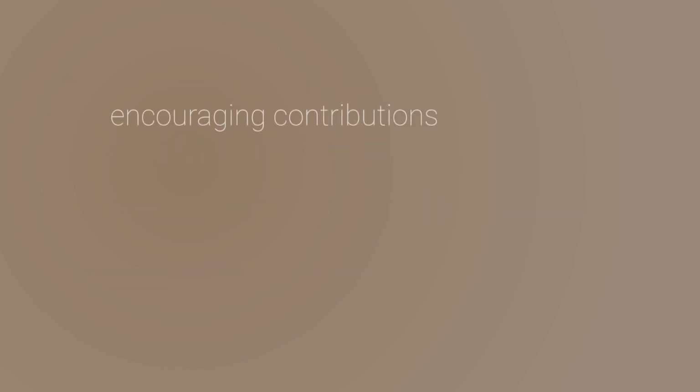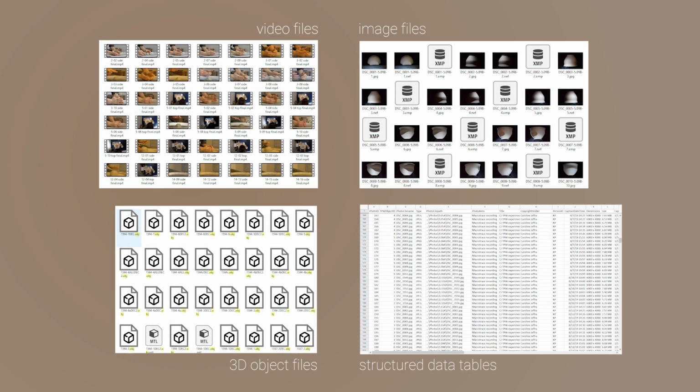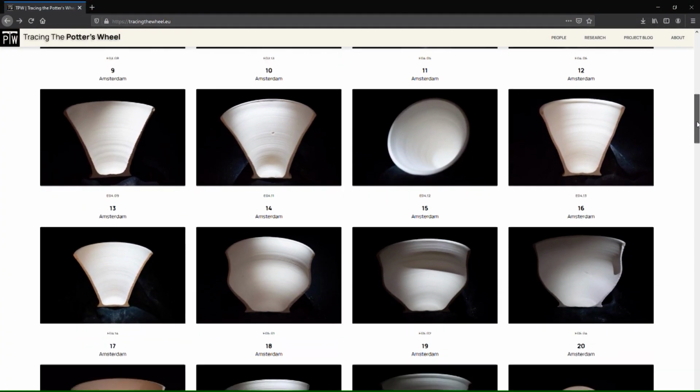Beyond the action of opening the database for collaborative contributions, TPW has designed tools to make the process of collecting and sharing data simpler. One part of this is the creation of data import templates, which dictate the minimum information required for integration in the database, while also ensuring that new entries are fully integrated once they are submitted.